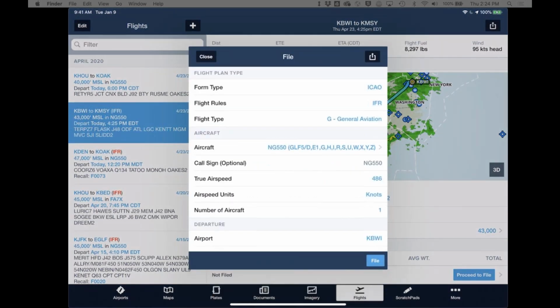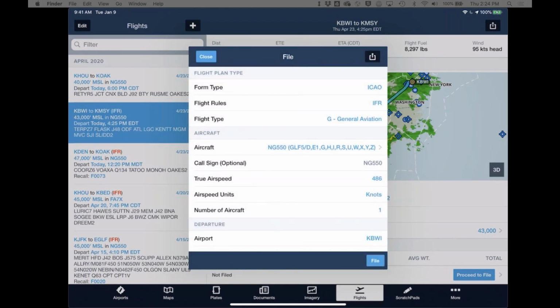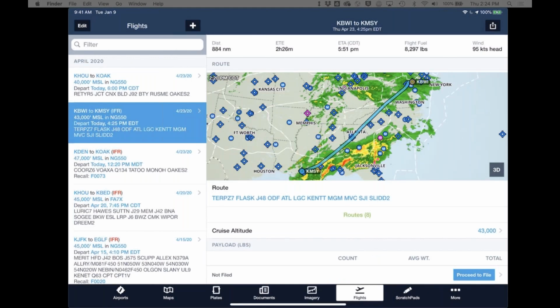So generally, the way I like to do it is maybe the day before a flight, I'll get real in depth with it the night before, sitting at the hotel, go through a lot of factors, and then the next day you can kind of check everything again, then quickly build a flight file and go from there.